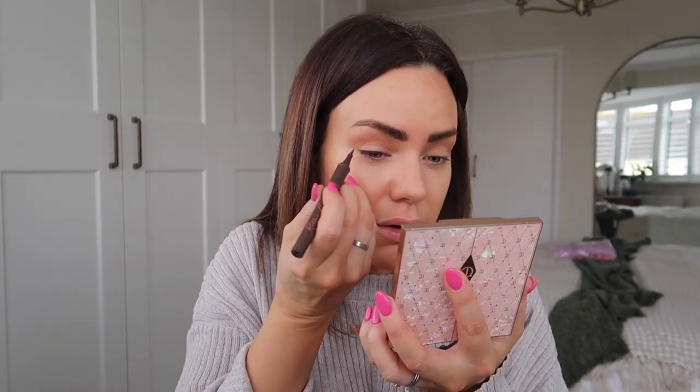She's also got a little bit of liner on the lids, so I'm going to go in with the brown liner because again, I feel like that's very soft, very natural, and there's no flick at the end or anything. It's literally just lining the lash lines. That is what I've done for my eyelids.